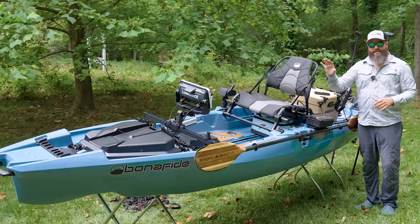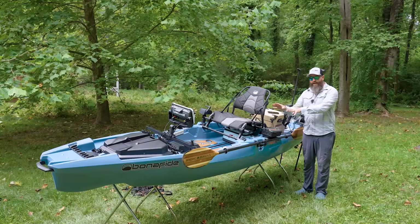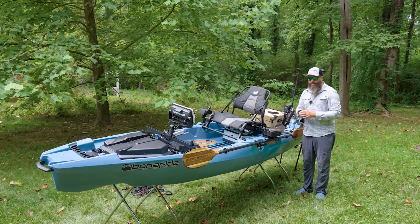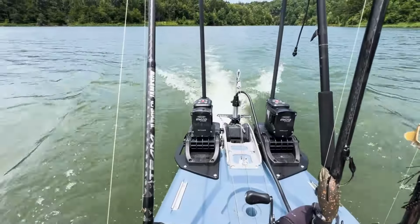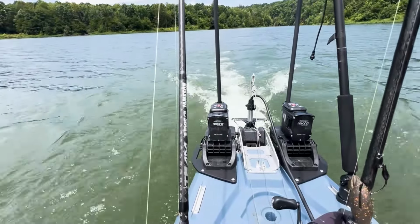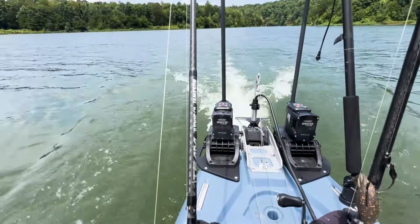You can't slide the seat forward and aft. So you just have to be happy with that location. And I think they did a good job of trying to balance that location. I have not tried it with a bow mount motor yet, but the extra added volume that you have in the stern, the fact that the width is carried through the stern, and the fact that the seat is already a little bit more forward than your typical paddle kayak really help offset the weight in the stern of the boat, and I had no water coming in the tank well.